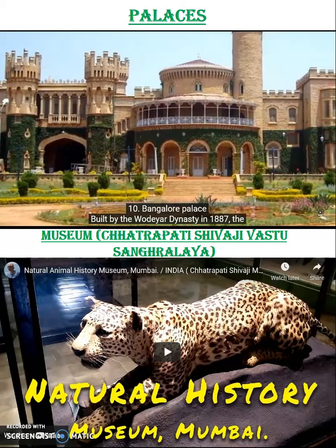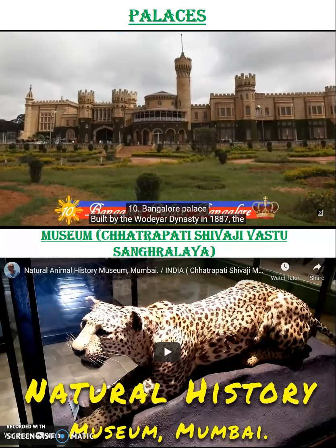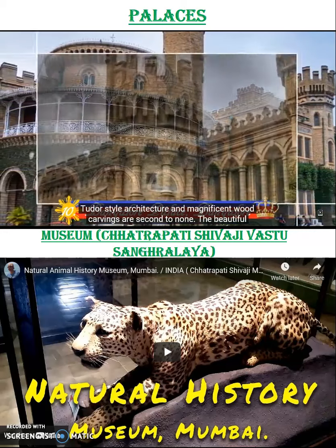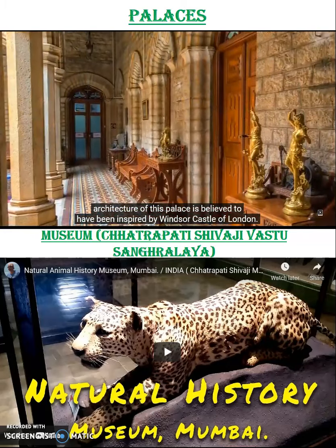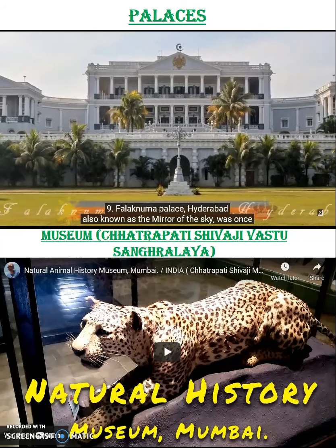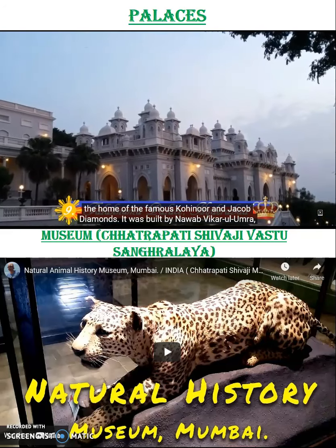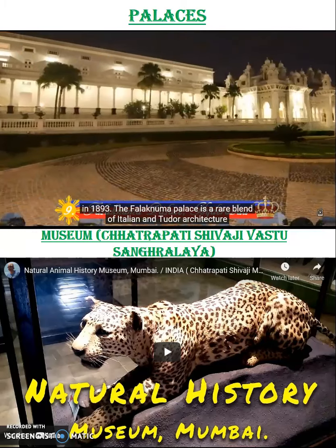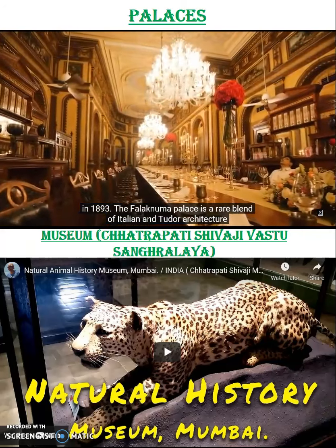Number 10. Bangalore Palace. Built by the Wadiyar dynasty in 1887, the Tudor-style architecture and magnificent wood carvings are second to none. The beautiful architecture of this palace is believed to have been inspired by Windsor Castle of London. Number 9. Falaknuma Palace, Hyderabad, also known as the Mirror of the Sky, was once the home of the famous Kohinoor and Jacob diamonds. It was built by Nawab Vikar-ul-Umra in 1893. The Falaknuma Palace is a rare blend of Italian and Tudor architecture.